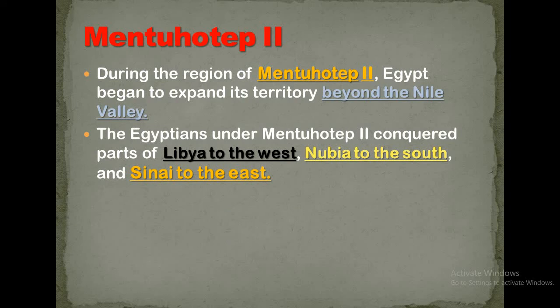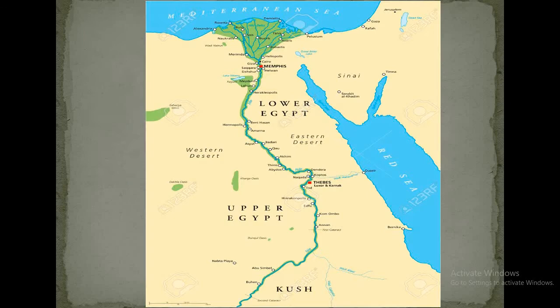And he didn't even stop at this. He actually made Egypt a larger area of land. He began to conquer other lands to make them part of Egypt. During the reign of Mentuhotep II, Egypt began to expand its territory beyond the Nile Valley. The Egyptians under Mentuhotep II conquered parts of Libya to the west, Nubia to the south, and Sinai to the east.